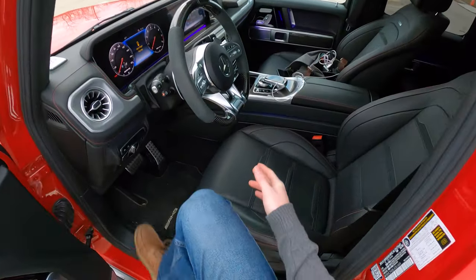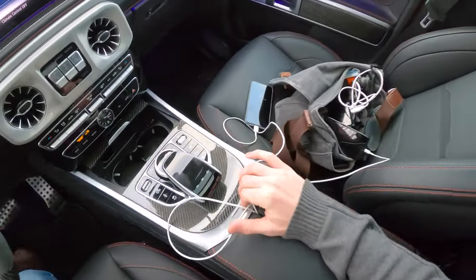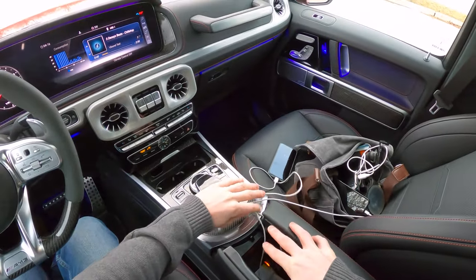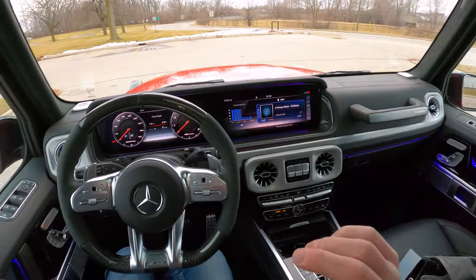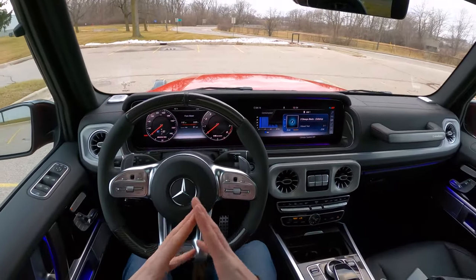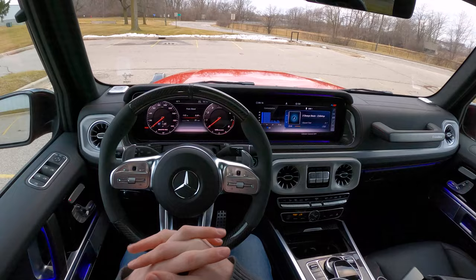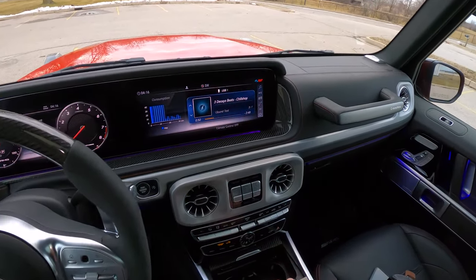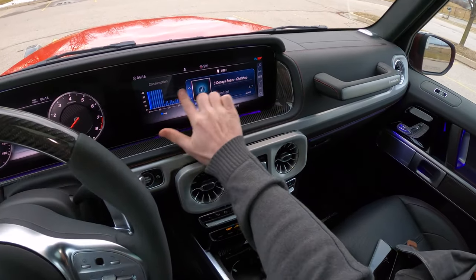Now, we always do these tests with uncompressed, lossless WAV audio files on a USB stick plugged directly into the system, and high-quality binaural microphones in both of my ears, giving you the most realistic audio system demo available on YouTube. We also do the test with the sound settings set to the factory defaults, so let's take a look at those now.